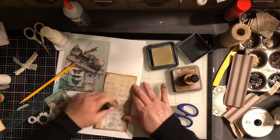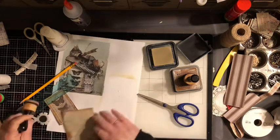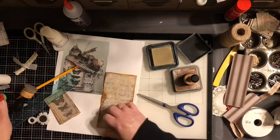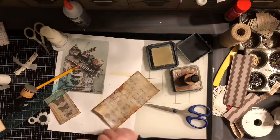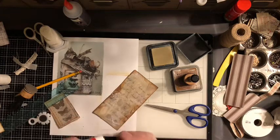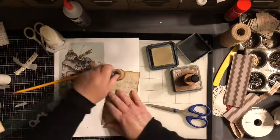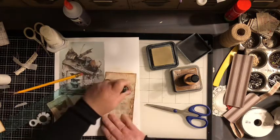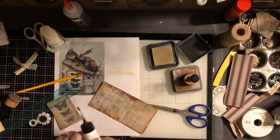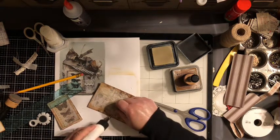And what that's going to do is take that really stark whiteness out of the paper. I need some more glue down here at the bottom. So it just gives it a nice aged look. Another piece I need to glue down. I'm going to use our glitter glue on it so I can get up under there good.